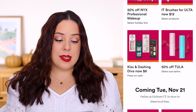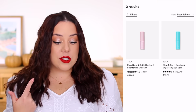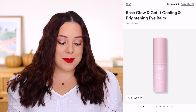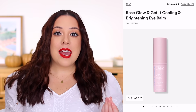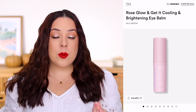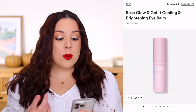Okay, a few skincare brands that I wanted to share. 50% off Tula Select Eye Balms. I actually just repurchased the Rose Glow and Get It one, and I bought it for full price because I didn't know it was going to be on sale, but I love this product. Even when I'm well rested, which I will say over the last few months, I've been really well rested. I've been going to bed early. I always look tired when I wake up. So I love this product because it does make your eyes look refreshed and awake. It has a little bit of a glow to it and it feels really good too. It's very, very hydrating. So a really nice option if you have dry under eyes.